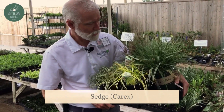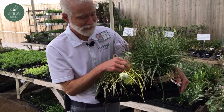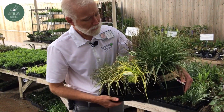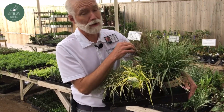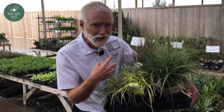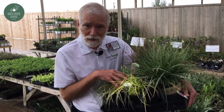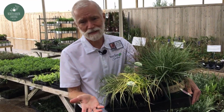There's so many to choose from. And again, notice you're getting a little bit of white creaminess, or maybe an acid, bright, limey green, or even a brown color. This one's not dead. It's actually this beautiful brown color for contrast in the garden, a little bit of movement. Sedges are treated just like a grass, so your maintenance is easy too.